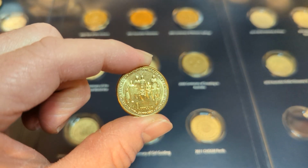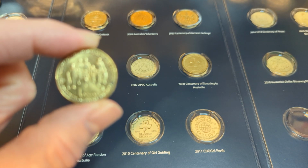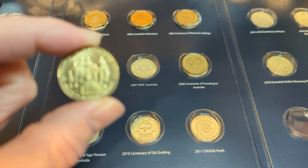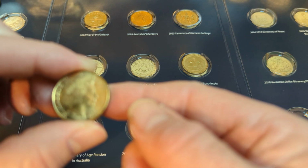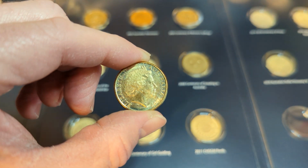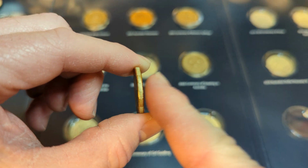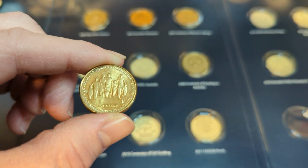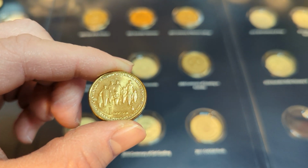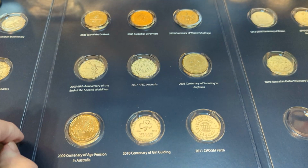And another nice sparkly coin. It's the Year of the Aged Person in Australia. Okay, there we go. Century of Aged Person in Australia, 2009. So I'll give you a good look at the coins. I'm not going to just snap it and run away from you, because a lot of people wouldn't have seen these coins. That one goes into place.